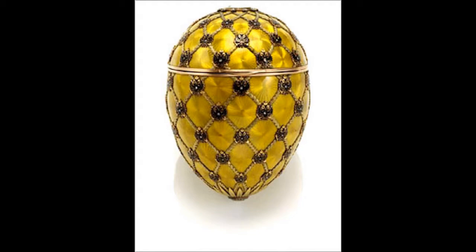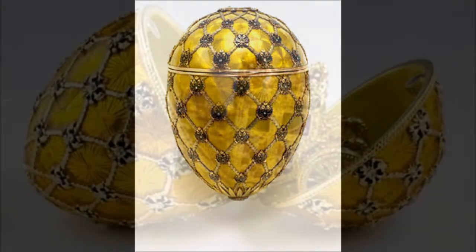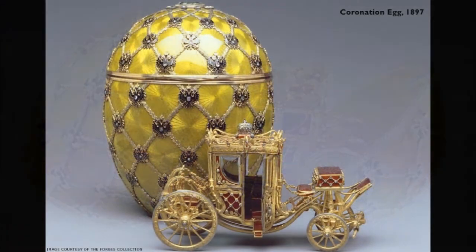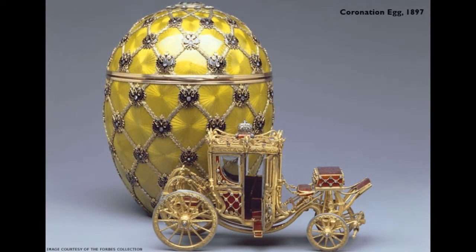The surprise in this egg was a coach that took over a year and 15 artisans to make it. And it really rolls, and it's absolutely, to the tiniest detail, a replica of one of the Tsarina's coaches.